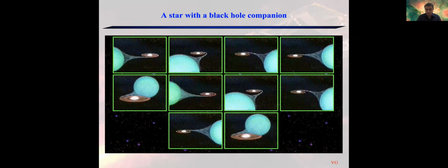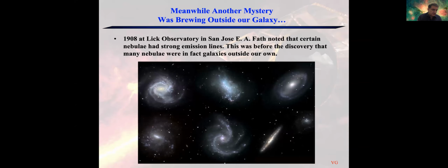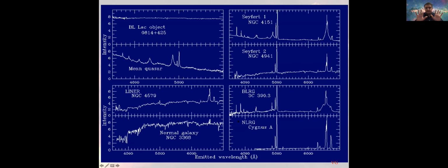Now, we'll backtrack a little bit, go back to the beginning of the 20th century, because there was a completely separate mystery that had been brewing. As people were looking at galaxies, these are hundreds of billions of stars like our Milky Way galaxy. At the time, they didn't even know there were such things as galaxies. But some of the galaxies were putting out more light than you would expect from their centers. And this is in particular both a regular light, what's called continuum light, but also, don't worry about the spectra here, I'll just give you a quick sense of what we're looking at.